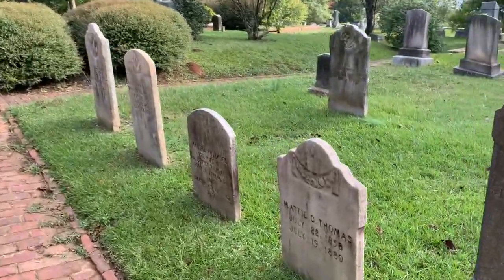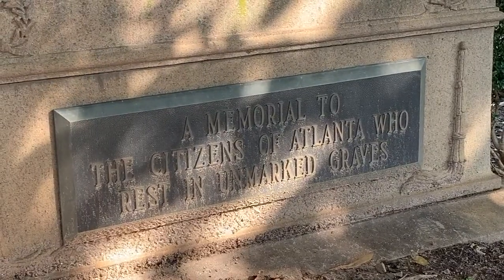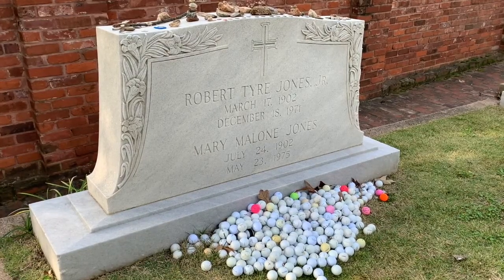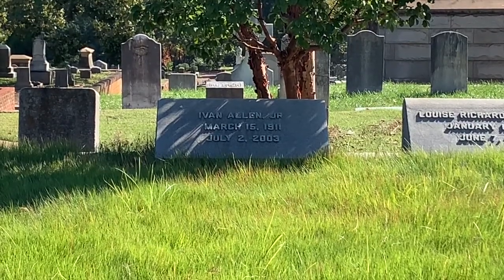More than 70,000 people have been interred at Oakland Cemetery. Some are unknown, and some are known the world over. And many are the men and women who shaped the city.